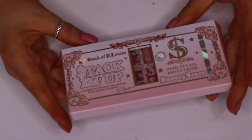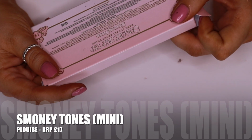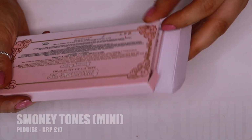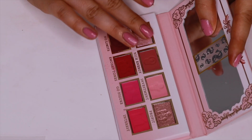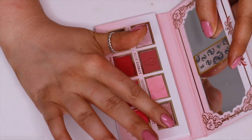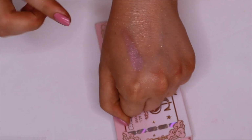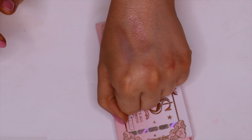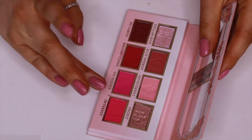And then we've got the mini version of the Stack Me Up Shmoney palette. Shmoney Tones, I think this is called. This was in the budget box, so I didn't realise that it came with the mini version of the palette. I thought it was a full size version, silly me. So let's swatch that one and that one. Oh wow, look at that. A very duochrome. Look at that. Wow. The way that the light hits it is beautiful.